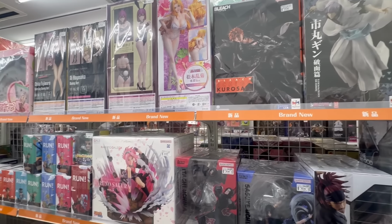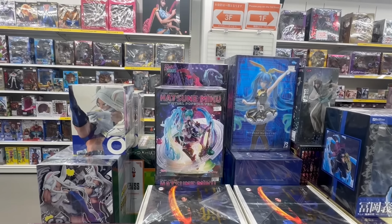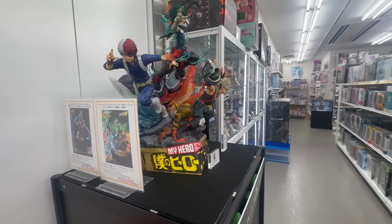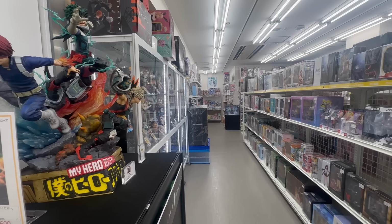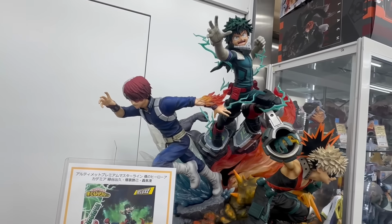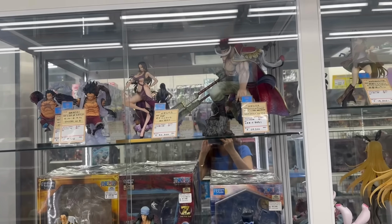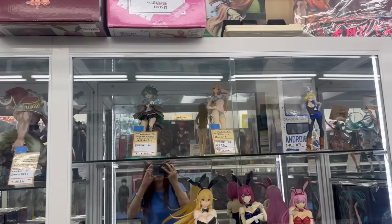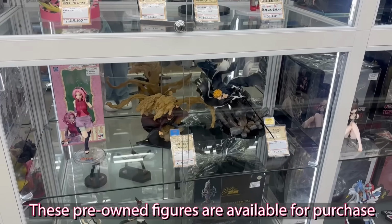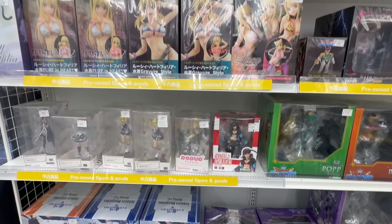The second floor has anime and game characters. They have Shonen Jump, Hatsune Miku, Evangelion, Pokemon, Monster Hunter, and Final Fantasy. There's a large fairy tale section too.